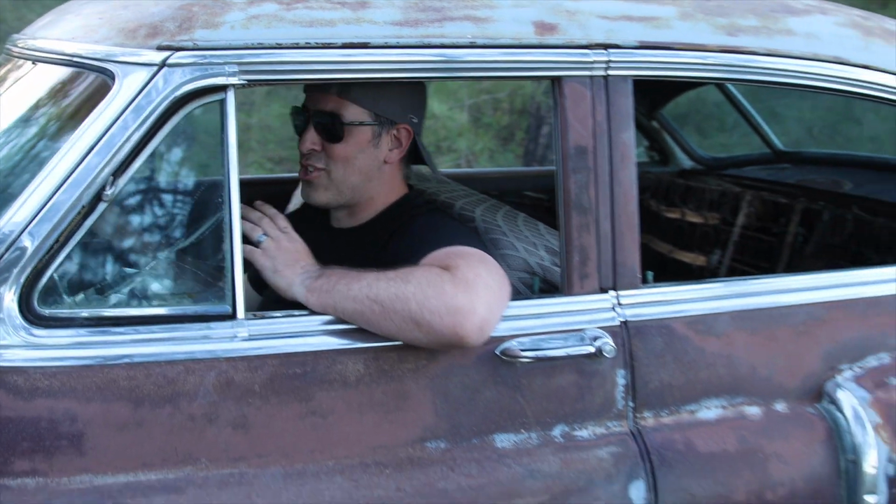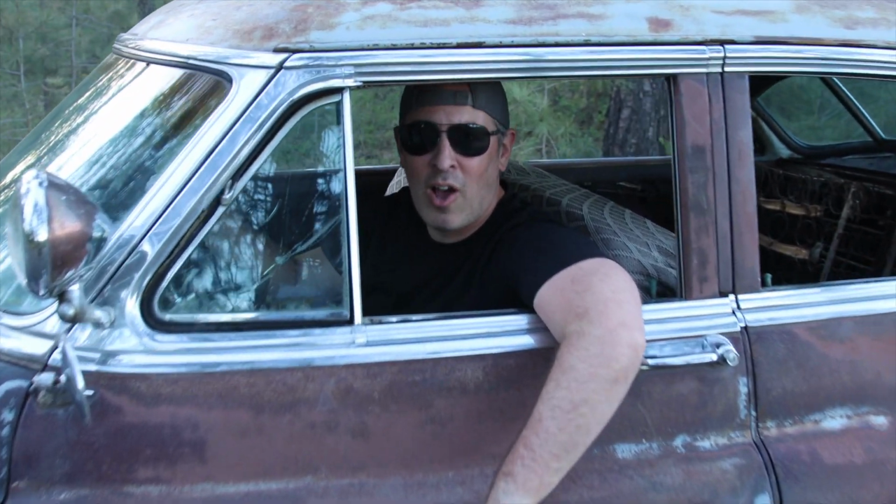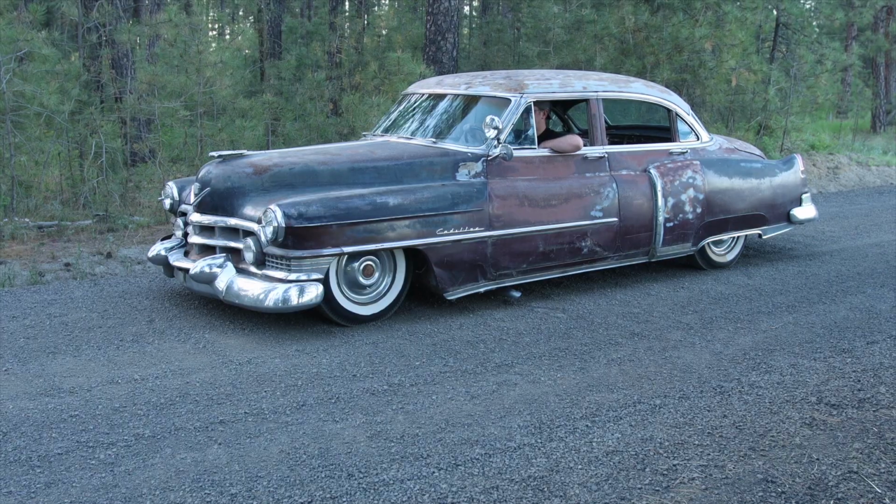Cadillac runs good. We just took it down here for a couple miles down this dirt road, and it is running strong. Engine seems perfect, brakes work good, turns good, suspension is good. It obviously sits a little bit low, so you drag on some bumps, but besides that, the thing is nice and peppy. Will it do a burnout? Oh yeah.